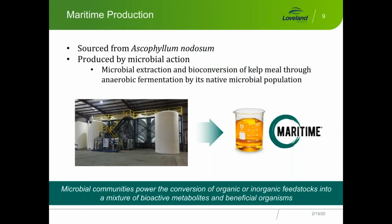So when we look at that maritime production, you can see the picture. That picture doesn't really do justice to the size of that system. We fit it into that picture, but that's a pretty large system there. But this is how we do our biological extraction.